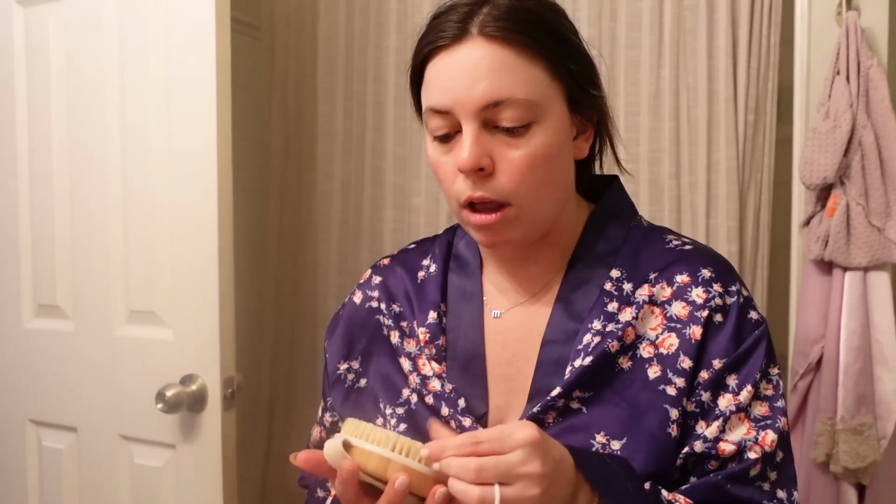Dry brushing has a lot of, mine has a hair in it. Has a lot of benefits, so you can like Google that for yourself. But I like that, it just makes it feel very like spa. It's like a rough brush, but it doesn't hurt necessarily. And yeah, so I do all that, brush my teeth, and get into bed. So I'm gonna brush my teeth really quick, and I'll meet you over there.